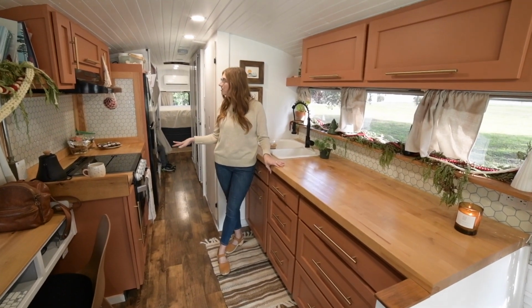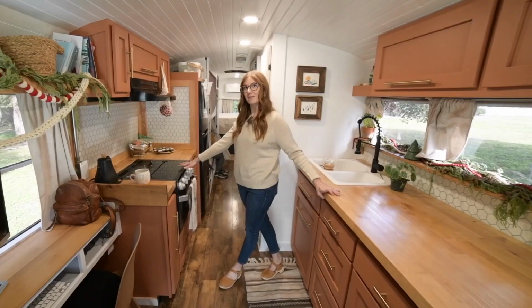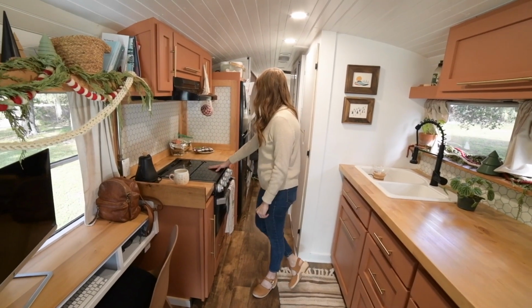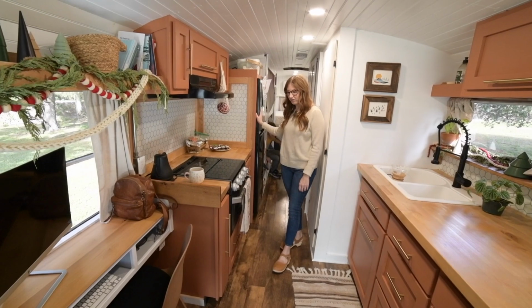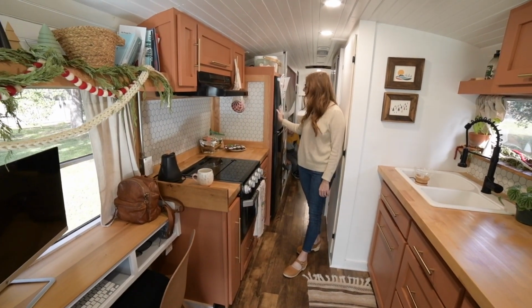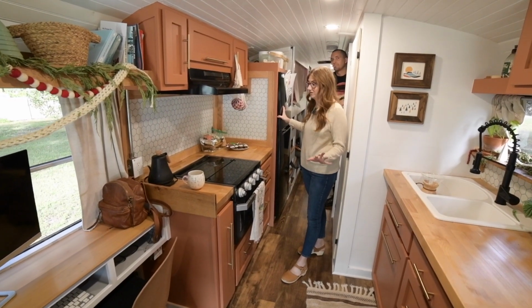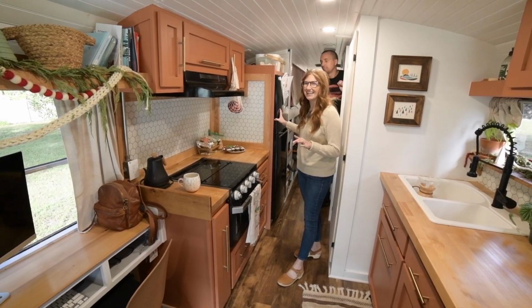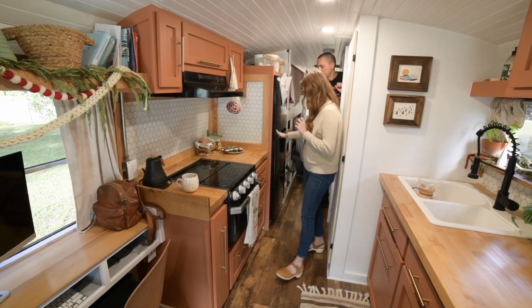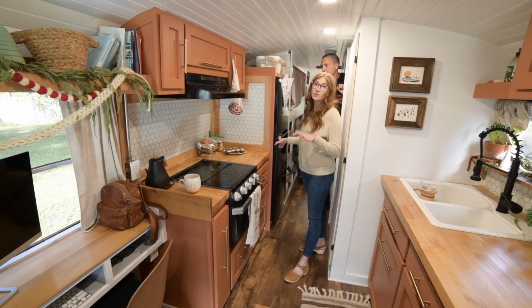We have a propane stove and oven range here, which I love, coming from an electric. It's really nice. Originally we had a Dometic refrigerator, but it crapped out on us at the last minute. So we went with this, and it's been a lifesaver. I don't know if anybody is familiar with Dometic refrigerators, but they're very small inside. So this is huge in comparison. It's just got tons of space for us, and we're a family of 4, so we need that space.